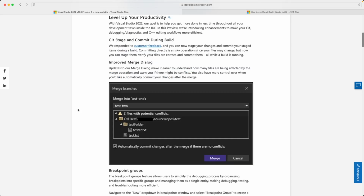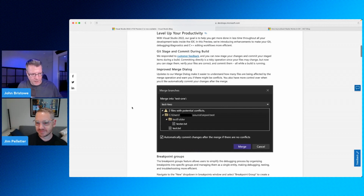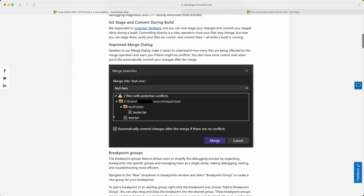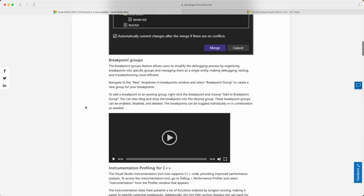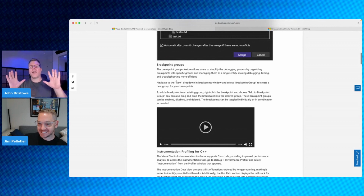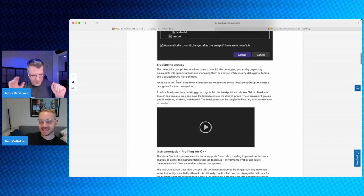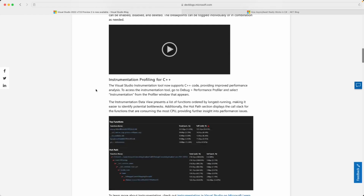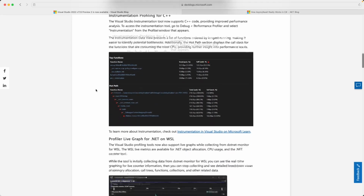So if we take a look at productivity, I know you're a Rider guy, but I will try to convince you to jump to VS at some point. So get stage and commit during build, improve merge dialogue. I don't see how, but whatever. Breakpoint groups. I love breakpoints. I love the debugger in VS. I think it is one of the best debugger experiences. IntelliCode, yes, please. I love the debug experience in VS. It is fantastic. Instrumentation profiling for C++.